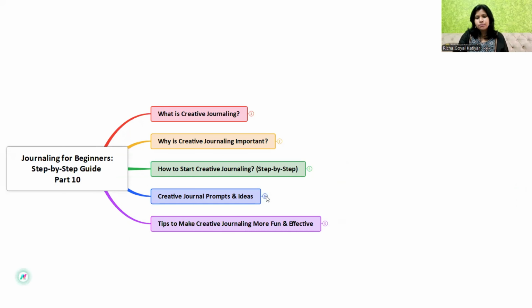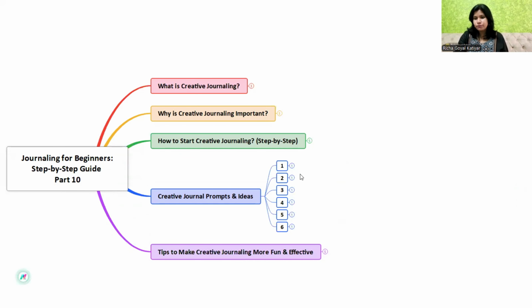Now comes the fourth part, the prompts part, which I like the most. Draw your current mood as a doodle and color pattern. So whatever mood you are having right now, you can draw that, you can color it. It's kind of journaling. If you want to draw each and everything, you can draw, or you can draw a certain kind of emoticon.